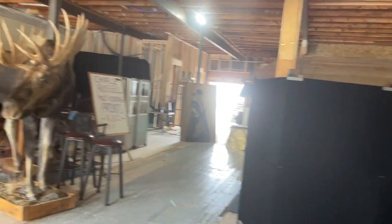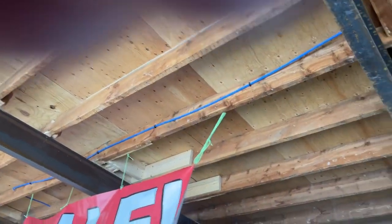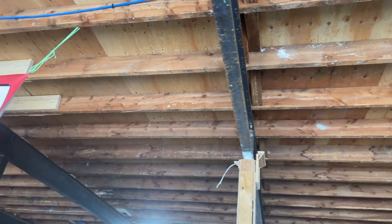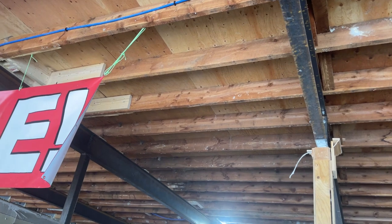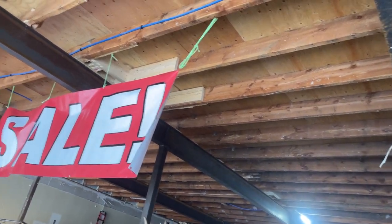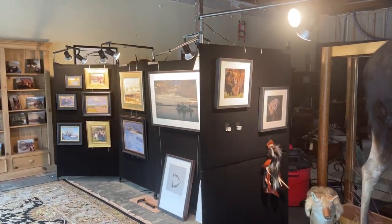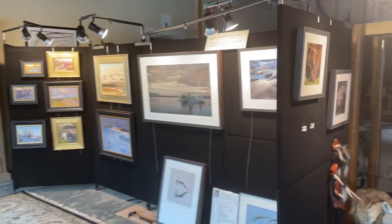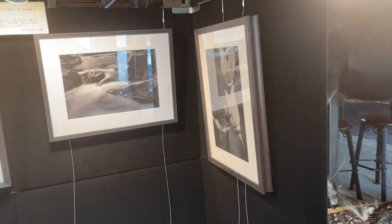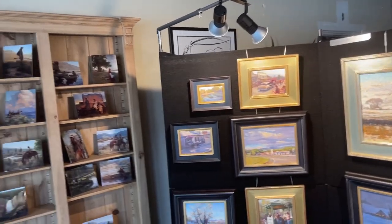This building was built in the 1870s. Those timbers up there were hauled down from the forest on ox-drawn wagons, and it's an amazing building. These are some photographs that were taken by Ken Hall. Just some of the artwork that's going to be here. They're still bringing stuff in.